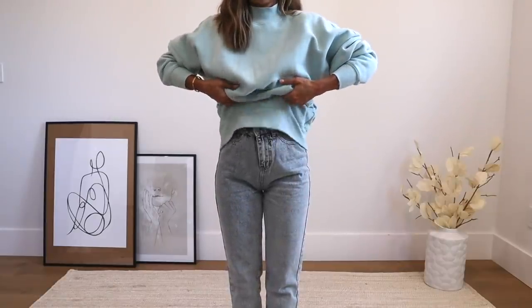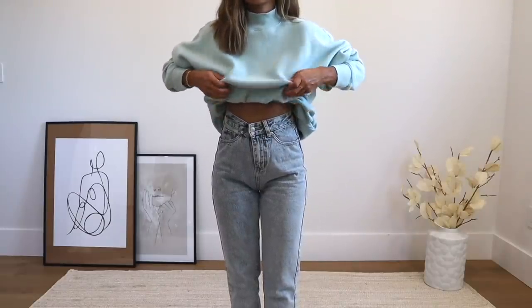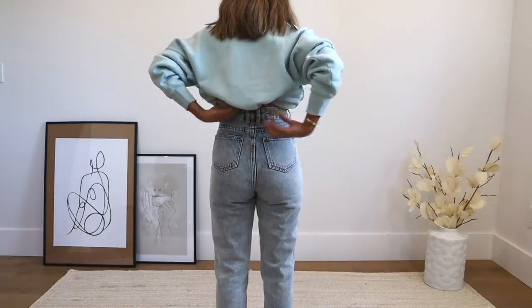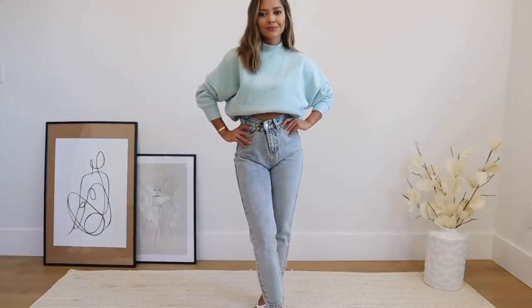So the first fashion hack is all about cropping your tops, your sweaters, what have you, anything that is long that you want cropped. The way that I would easily do this is by taking the bottom of your shirt or sweatshirt or sweater and just tuck it under your bra. Now sometimes you can have a lot of leftovers, especially on the back side. So what I like to do for the back is twist it and then just tuck one portion in there.